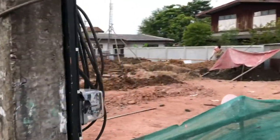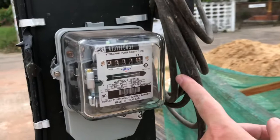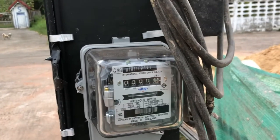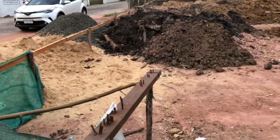Have a look at the meter. Meter is still, oh, it's almost crept up to 3 now. So they haven't used even 1 kilowatt hour yet.